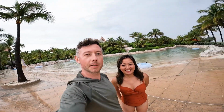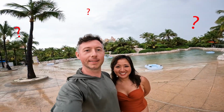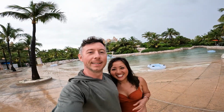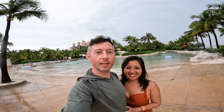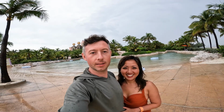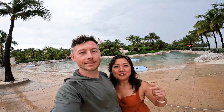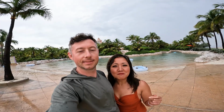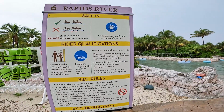Beautiful day here in Bahamas. A lot of sun covered with a lot of rain. It's always beautiful in Bahamas. We are starting our rides today and we have decided to give ratings to each ride. And we'll see which one we like the most and which one we like the least. So we'll give you a rundown on what our top favorite rides are here. Aquaventure begins with Rapids River.